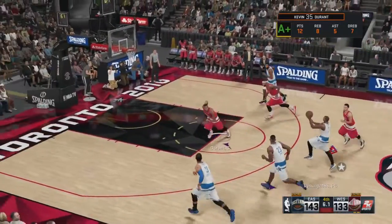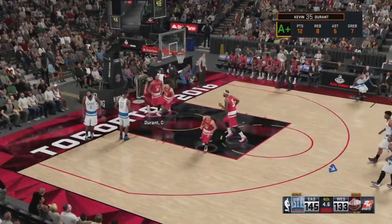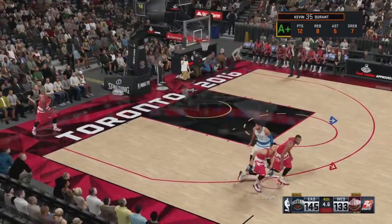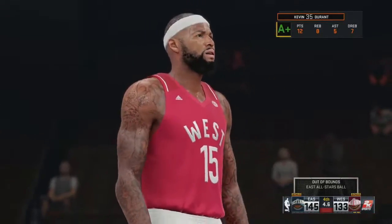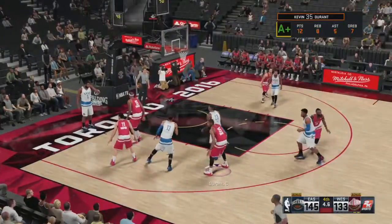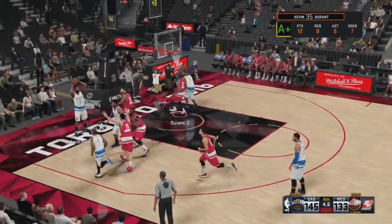Eight seconds left in the fourth quarter. And Drummond throws it down. Boy, the pass there floated up to the precise spot where it needed to be. And no messing around in the finish, huh? He powers it through. Sure didn't waste any time there. And guys, that's an alley-oop I guarantee you we'll be seeing on the highlight reels for the next few days.